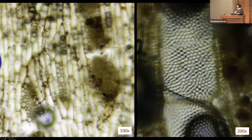In the tangential view, it further confirms the idea of Ficus sycamorus because it has these smaller and larger rays that terminate in these triangular shapes. And this is just cool. I didn't really need to show this, but this is ovoid alternate intervessel pitting, which is also characteristic of Ficus sycamorus. And it's just a cool picture, I think.